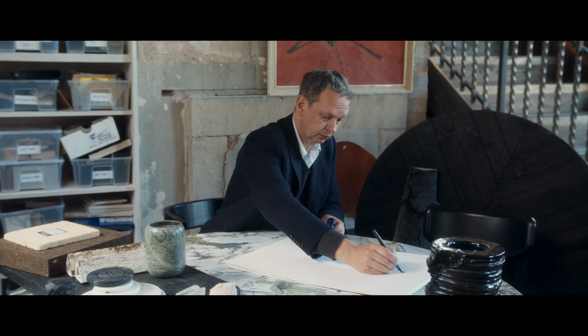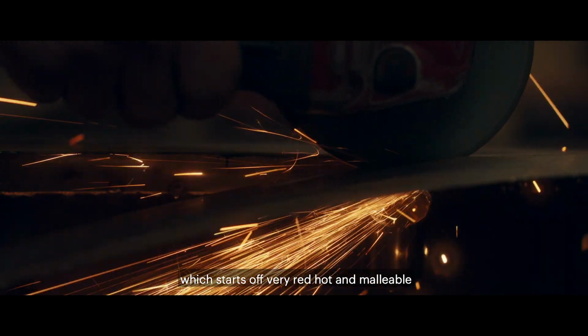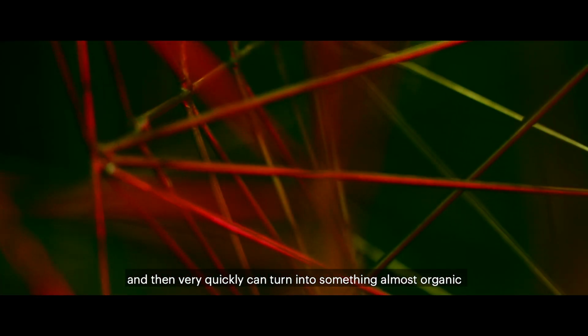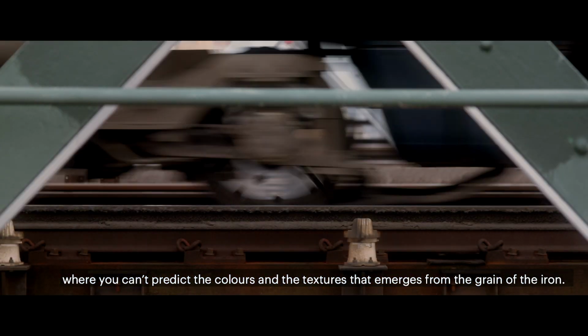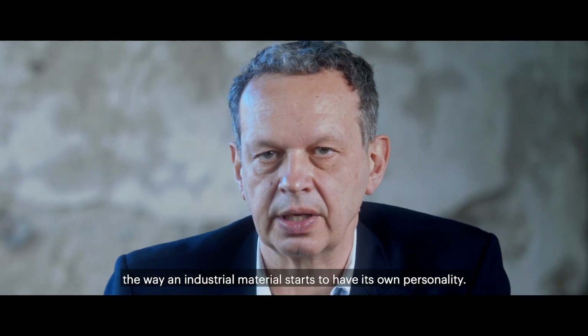An industrial material like iron, which starts off very red hot and malleable, becomes hard and shiny and reflective, and then very quickly can turn into something almost organic where you can't predict the colors and the texture that emerges from the grain of the iron. So there's something alive about the way an industrial material starts to have its own personality.